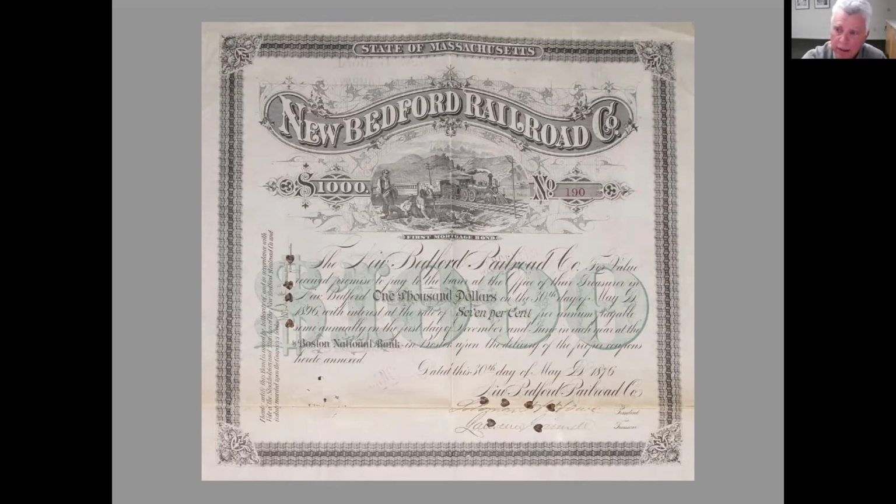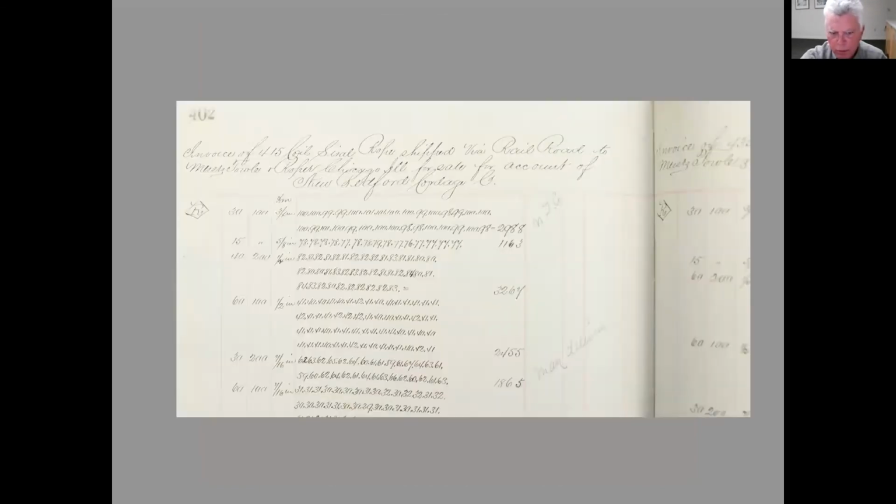when it shut down. And it's all of our fervent hopes, I'm sure, that the railroad will come back to New Bedford soon, for a lot of reasons. But the railroad really did offer tremendous advantages to the seaport. So it can be seen in this New Bedford Cordage Company ledger, which is an invoice of 415 coils of sisal rope shipped via railroad to Messrs.